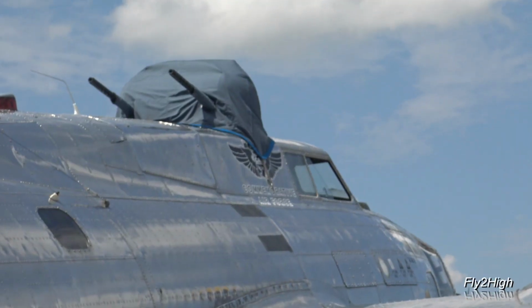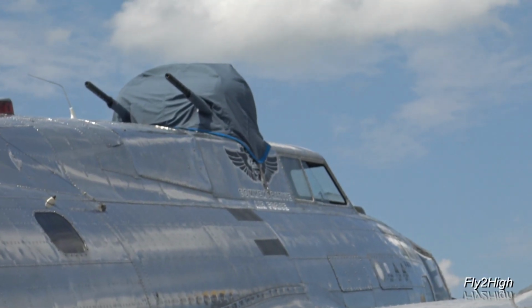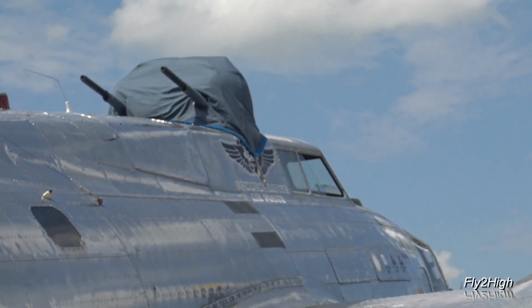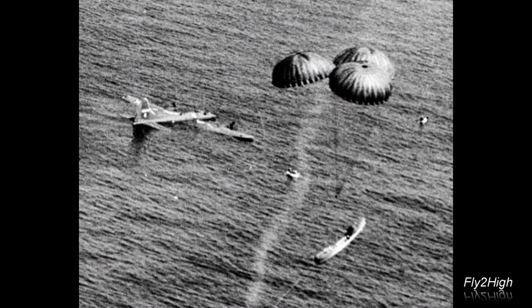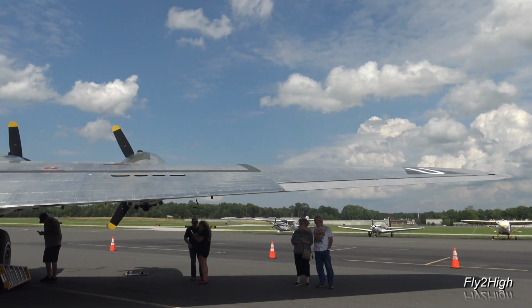The camera equipment came out, and air-sea rescue equipment went in. A lifeboat was strapped to her belly, and when necessary, it was dropped and parachuted into the ocean to help rescue sailors and downed airmen. But that service was short-lived.